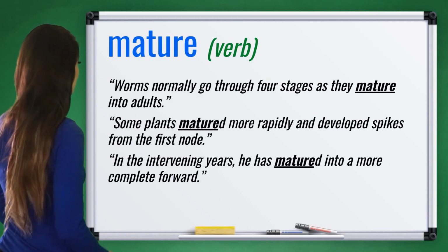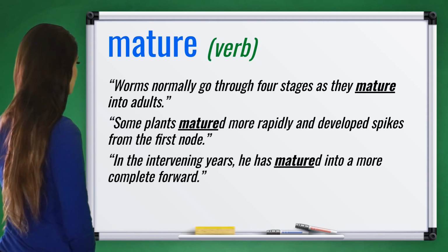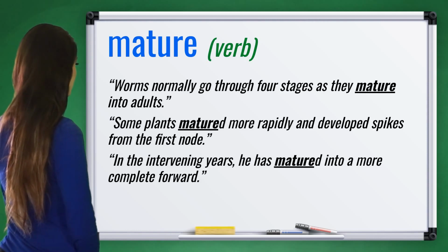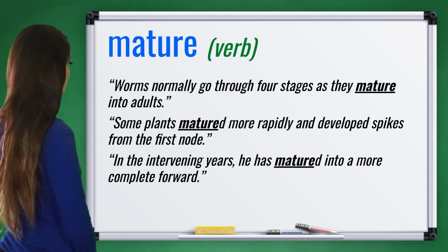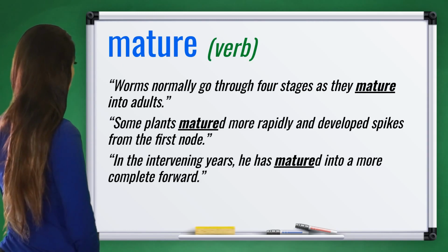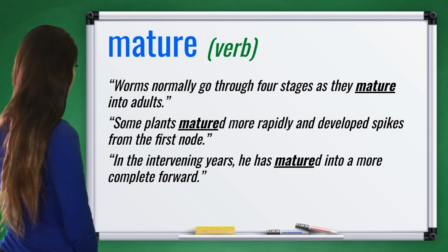Let's put it in some sentences to understand how to use it. The first exemplar. Worms normally go through 4 stages as they mature into adults. Now, repeat after me. Worms normally go through 4 stages as they mature into adults.